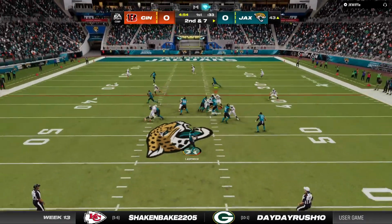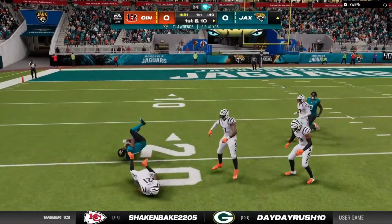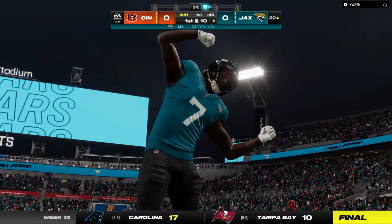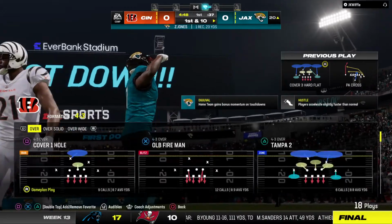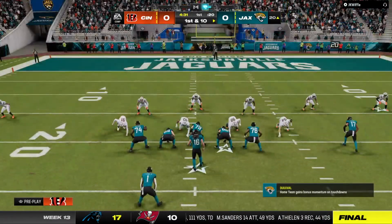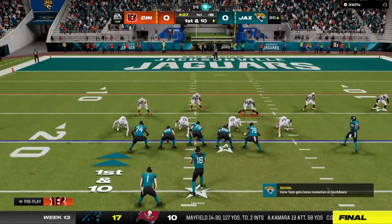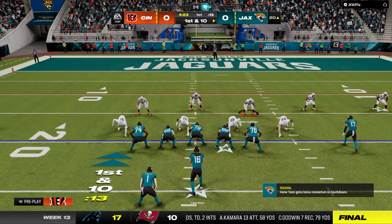Off the play fake, here's Lawrence. They'll get this one complete to Zay Jones. And he's got another first down as the tackle's going to be made at the Bengals' 20-yard line. 23 yards the pickup there. This is an offense that's near the bottom of the league in rushing, so defensively coming in, you've got to know you're going to see the ball in the air a lot. And that time, it's a completion and a first down on this opening drive.